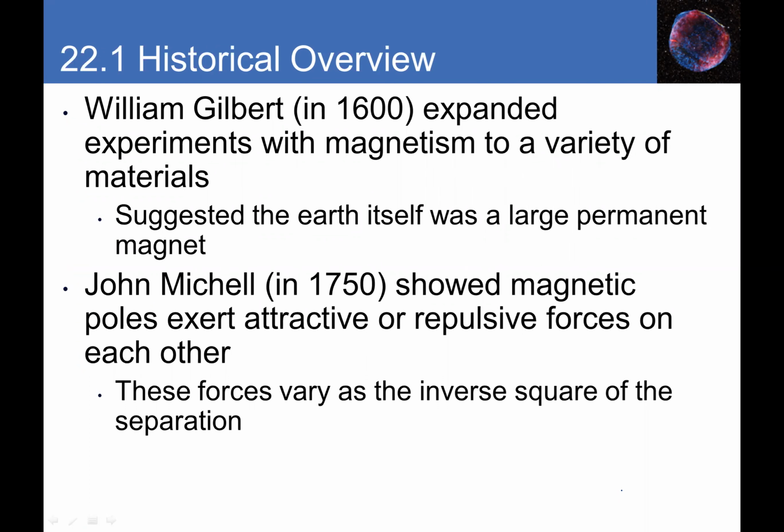One of the important things that we will consider later in this chapter, just like electric force, that was inversely proportional to the distance squared, is that magnetic force will also be inversely proportional to the distance squared. That means the further you go from the magnetic source, the weaker the force, and it drops as 1 over r squared. So that's why it's also known as an inverse square law.